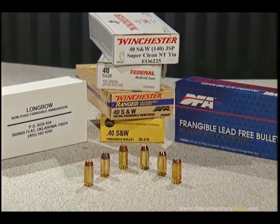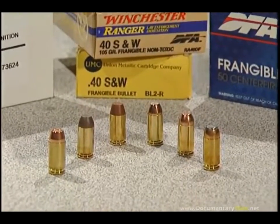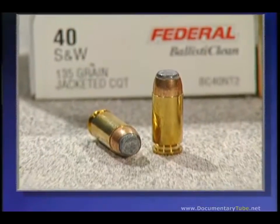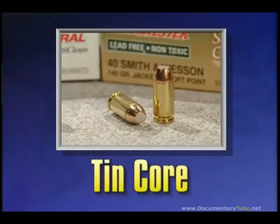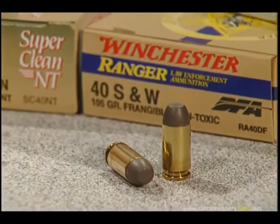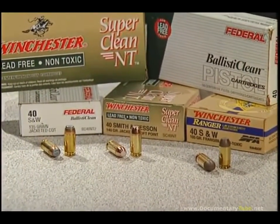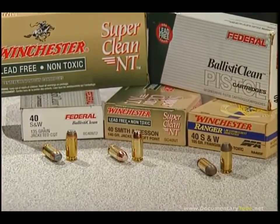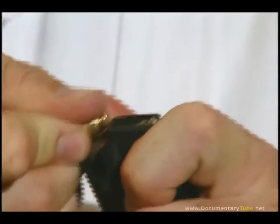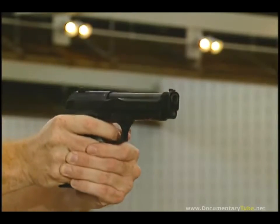For agencies using this frangible training ammunition, or who are converting to it, this video is intended to show the value of the .40 caliber Smith & Wesson bullet. Recent developments with zinc core, tin core, and plastic matrix training ammunition have allowed the students to practice their shooting without the toxicity of leaded bullets or the dangers of training accidents due to splashback. Along with the reduced hazard ammunition, new technology in cleaner burning powders and primers reduces the student's exposure to heavy metals in the training environment.